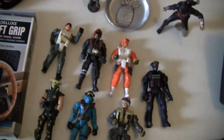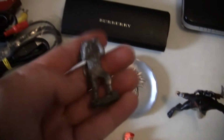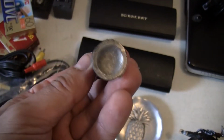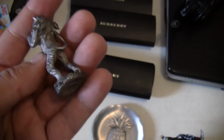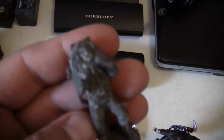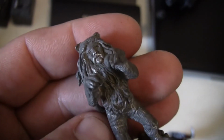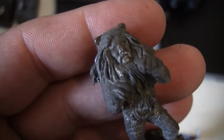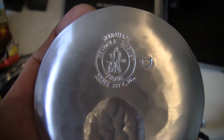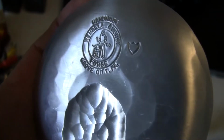Let's go over here. Actually, let's go to this little guy right here. The Cowardly Lion from Wizard of Oz. Don't know if it's like some kind of cast pewter or some sort of material there. Good shape. Got this little unit. Handmade.